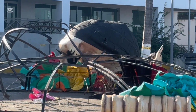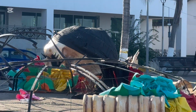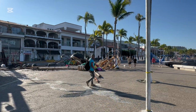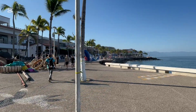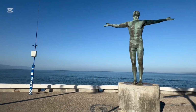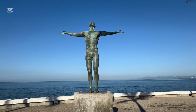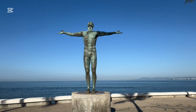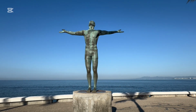and parts of it are right here ready to be hauled away, and most of the other smaller Katrinas are now gone. But I'm not sure where they store them, but they must have a lot of room somewhere. So here's the next iconic statue. I thought it was a sun worshiper statue, but I've been told it actually is celebrating rainfall.